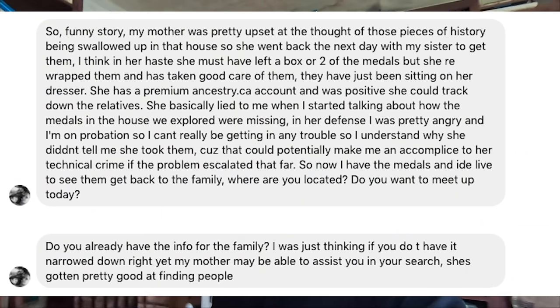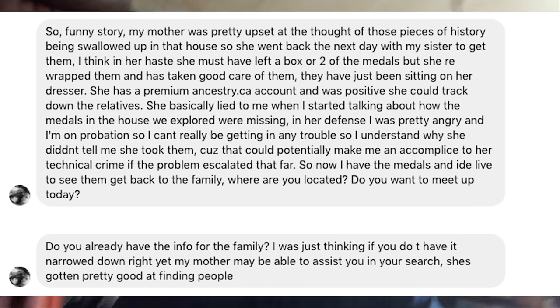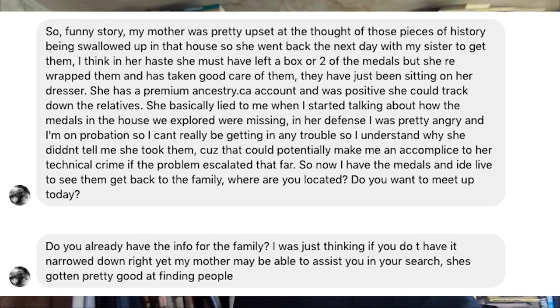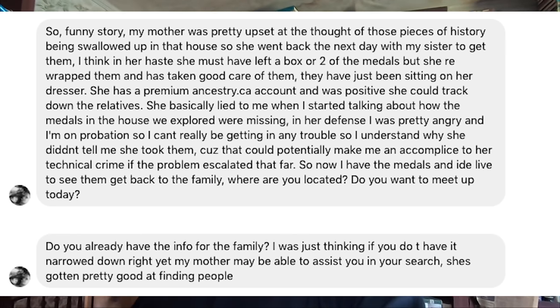Story goes, Rob's mom came back to the house the next day to retrieve the medals. They were not happy with the thought of these war medals sitting in this house. So they came back to the house to retrieve the medals and took them home. They talked amongst themselves. They were going to do some research themselves. They had seen that I had already started the process of finding family and contacting family and friends to return the medals to them. So this family from Trenton, Ontario, decided to give me the medals back and let me continue on with my quest of finding family.